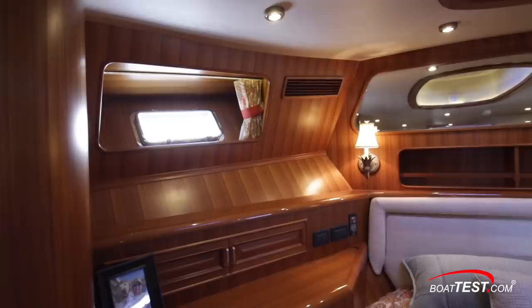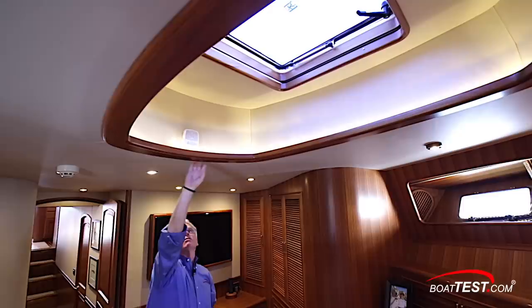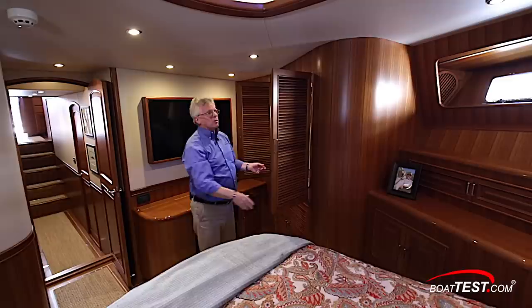The headboard is mirrored. There's storage underneath that mirror. Notice just above, there's a large recessed area with the overhead hatch. And I love, again, the teak trim that we're just seeing everywhere. The storage cabinets, this one is a hanging locker. There's a hull side window, but we don't want light to escape into the room. So this one is double louvered. Louvers point down inside and outside.